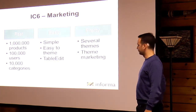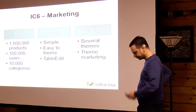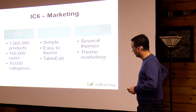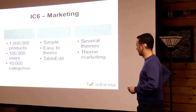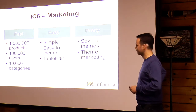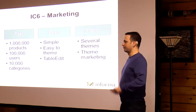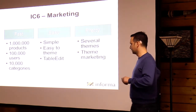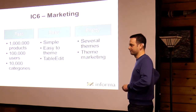Marketing. Ideally, we'd like this stuff to get some customers. So marketing, in our opinion, is supposed to be based on three main goals: it's fast, it's easy to use, and it's pretty. So, fast. The plan is that the demo database will be pre-filled with 1 million products, 100,000 users, and 10,000 categories.